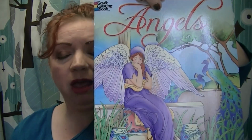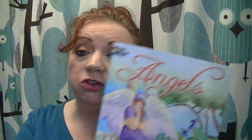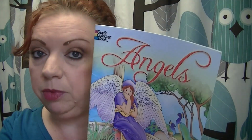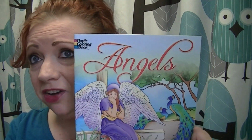This is from Dover. This is the Angels coloring book. I picked this up, I think, with Christmas Bunny. And Dover, these books, if you are interested in getting into adult coloring but you don't want to invest a lot of money into it, these are really good value books. They run about $3 to $4, but sometimes you can find them on sale for like $1.99. And the images in them are just beautiful. The illustrations are so nice.